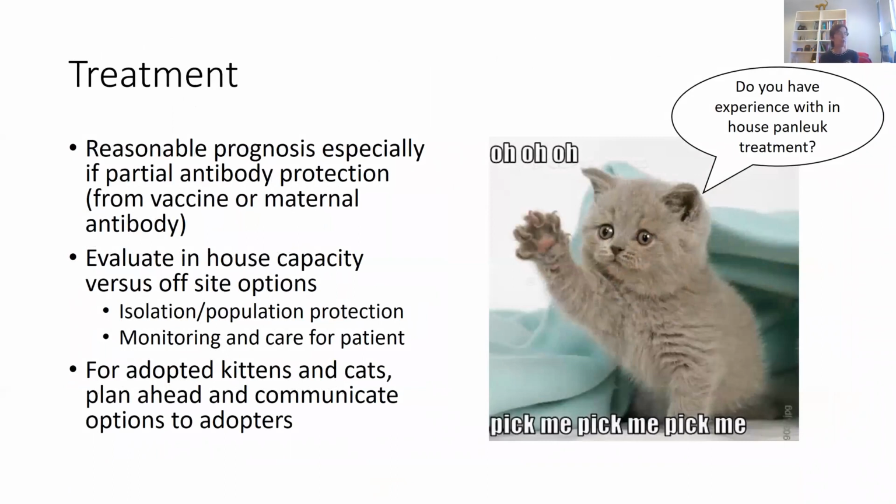And then I have treatment last. I was hoping that we would have a little time to discuss that, and I can certainly stay on, or perhaps we carry this over to the Facebook group. But this is sort of where my expertise leaves off. I try everything I can to tell you how to prevent it, and then if it gets past all of that, then we go to treating it.